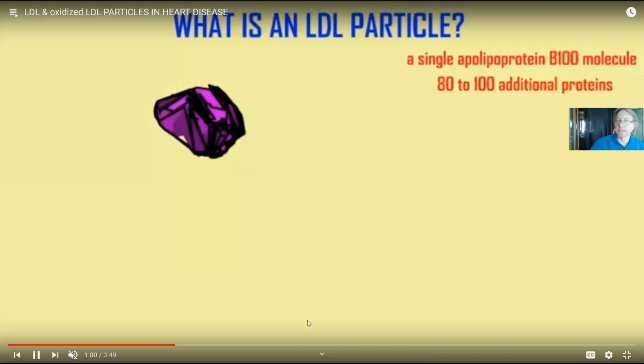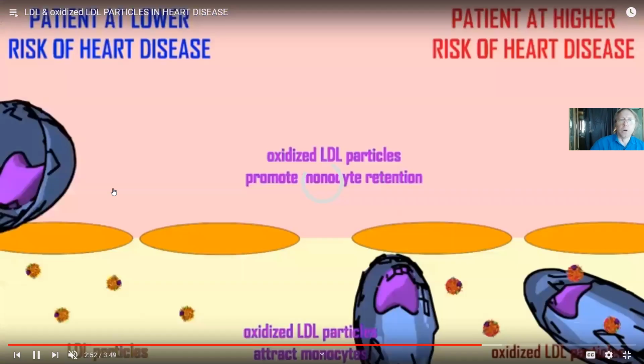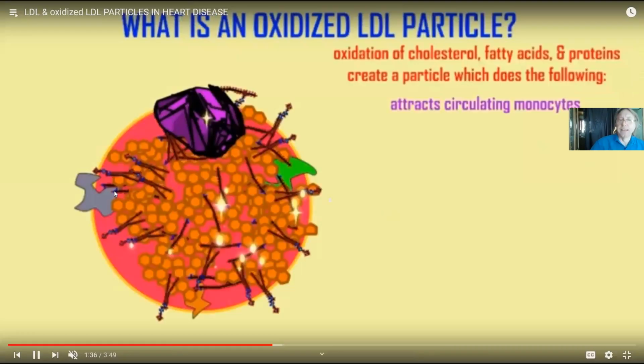There are cholesterol molecules. And so, this video gets a little more technical as far as what's in an LDL particle, if you are interested. Now, one of the things which will come up in just a few minutes is that the lipids here can oxidize. They can react with oxygen, and that changes the dynamics, but I'll get back to that.